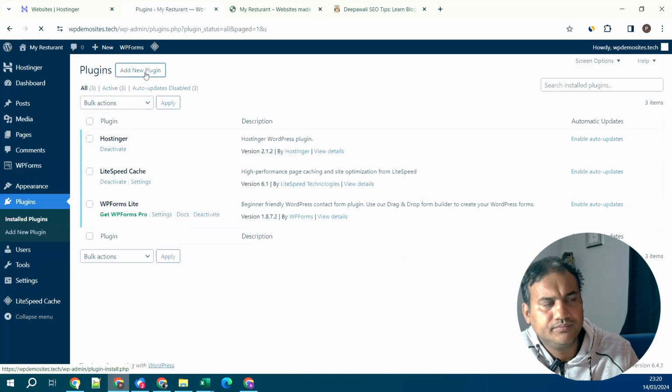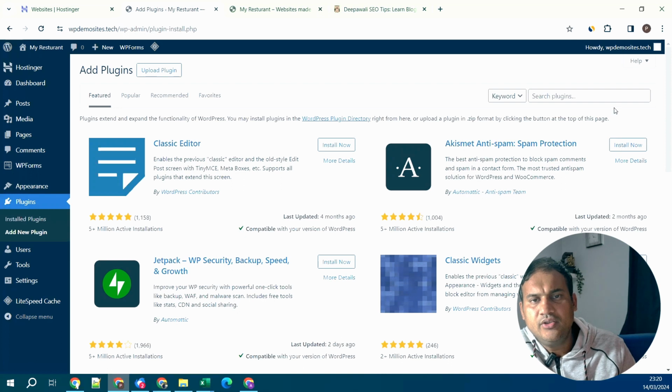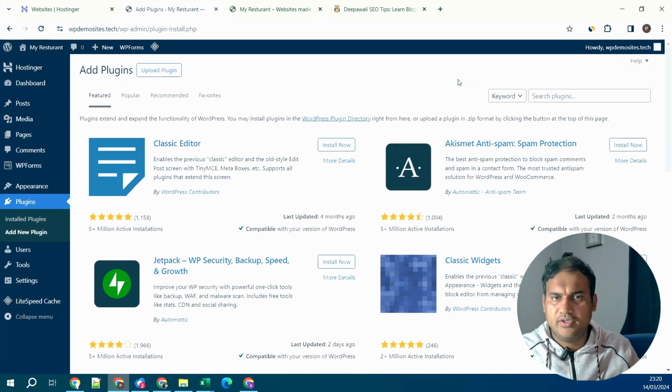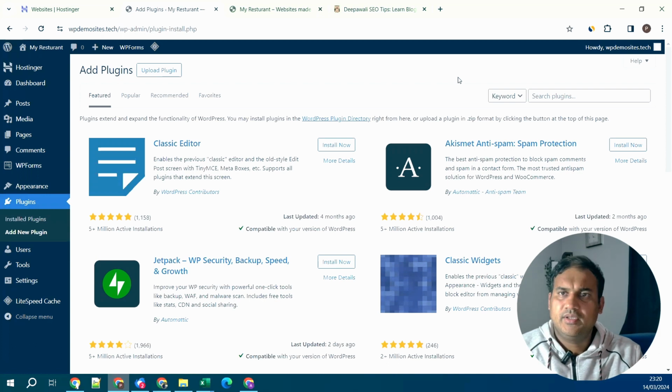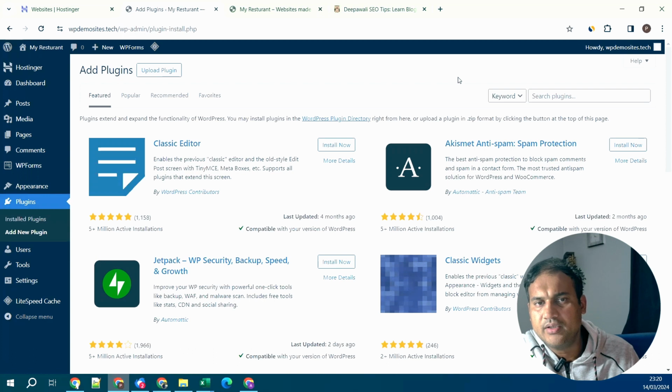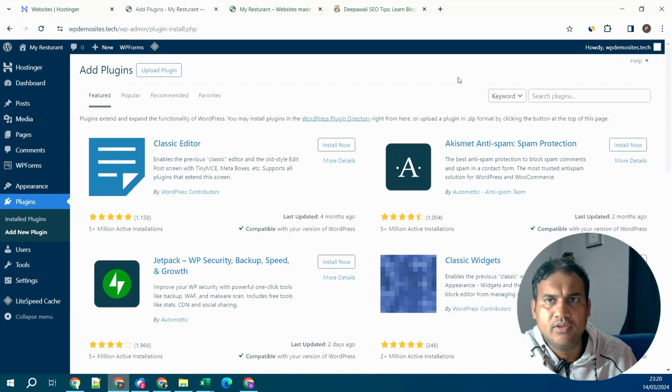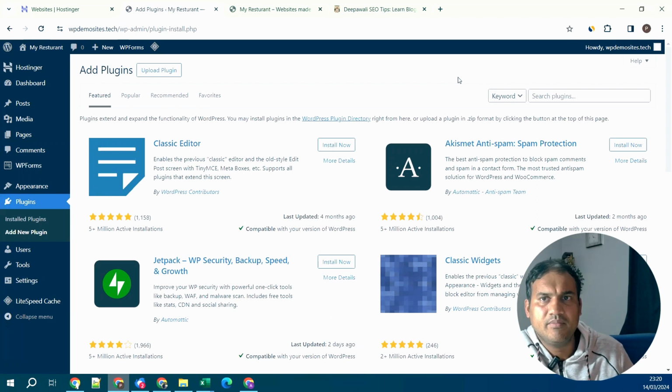Let's add new. Now, as a basic, you will need a caching plugin. LiteSpeed Cache is already there, which is a default plugin by Hostinger, and you don't have to do anything as it is already customized through Hostinger. But if you go with any other hosting provider, you can go with other caching plugins, which are WP Super Cache, W3 Total Cache, or WP Rocket. WP Rocket is a paid plugin, but yeah, it is quite good in terms of speed and performance of your website.